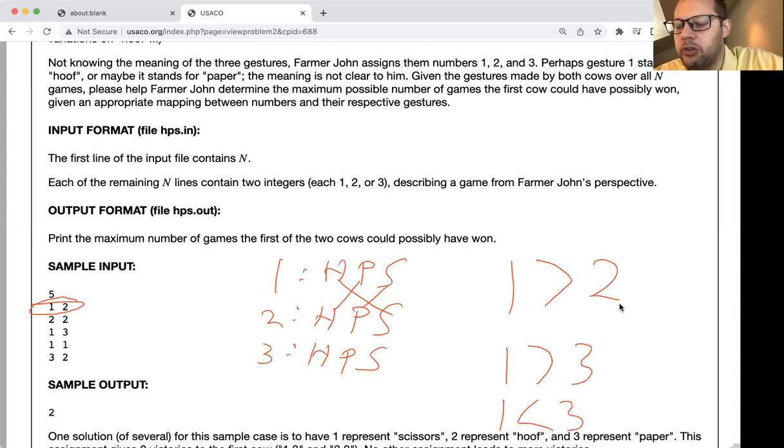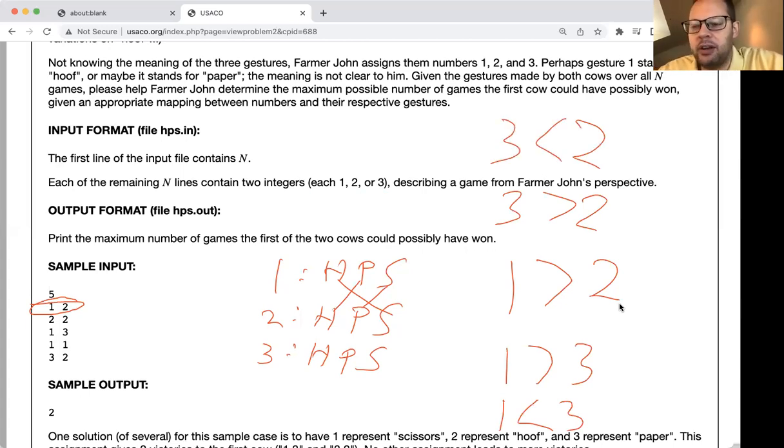What about 2? Should 2 also lose against 3? So it loses against both 1 and 2? Or should 1 and 3, or should 2 win against 3? Think about the implications of that. And if you think about the implications of that, that'll eventually lead you to a path where you realize, again, you don't actually have to know which one is worth what. We just have to decide ahead of time. We've only got 2 possibilities.